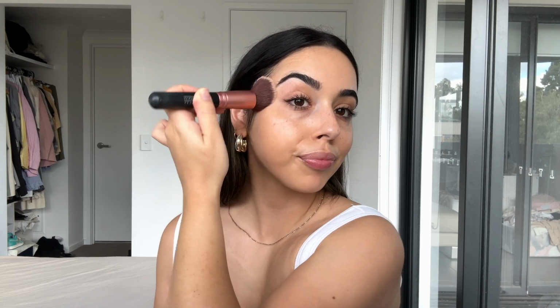It literally just looks like your skin but better, and it's super lightweight. I want it to look like we've been laying in the sun. We've gotten a bit of color, almost that sweaty look. So this does just that. I feel like we are super glowy and fresh looking.